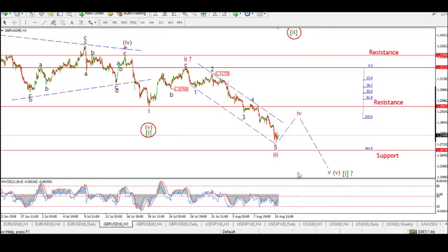Okay, so as you can see here in the hourly chart, I think we could actually get rid of that alternate count there. Move that over there.